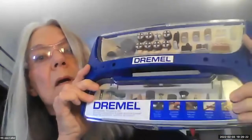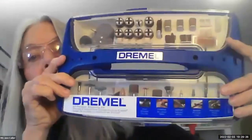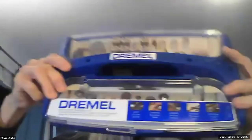So this is just a blatant advertisement for the Dremel Corporation, I guess. But you can see all of the variety of tips that it has that you can put on the end of your Dremel tool. So right now, let's see. Right now, I'm going to choose this tip. So this is like a cylinder. So it can make an even edge all the way around the whole of the birdhouse.